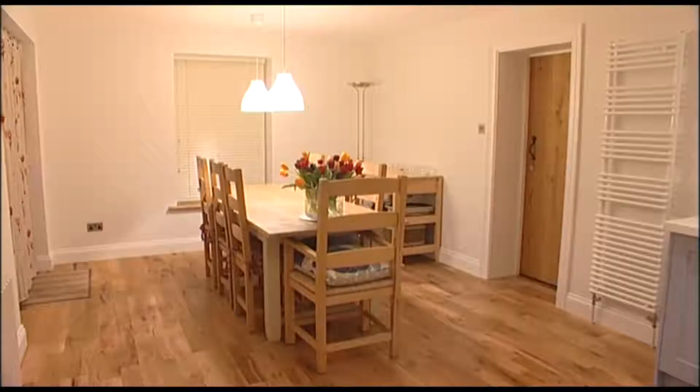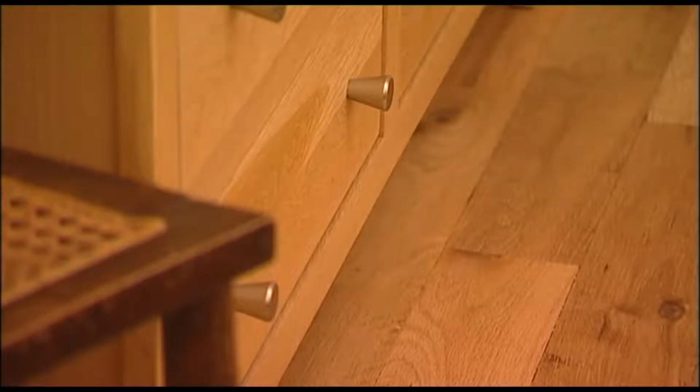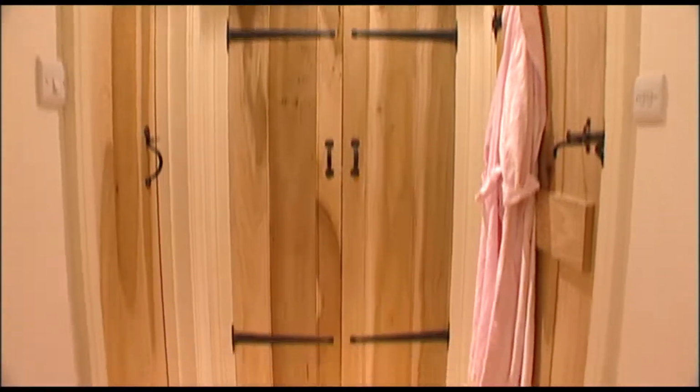It's very much a lot of wood, natural wood, a lot of it sourced off of eBay actually. The floor came from America, which was sourced via eBay. The doors came off of eBay. We tried to keep it very light and open, lots of space.